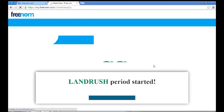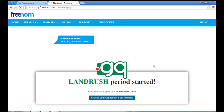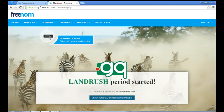I hate when things are painstakingly slow. Here we go. Oh no, Land Rush is still going on, apparently. They offered it as a free domain. Okay, well, correction. This December, you can get yourself a free GQ domain. Congratulations. And finally, the background loads.